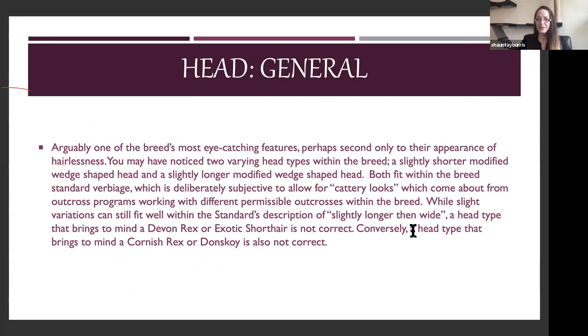The head, arguably one of the breed's most eye-catching features, perhaps second only to their appearance of hairlessness. There are sometimes two varying head types in the breed. You'll see some have a slightly shorter wedge-shaped head and some have a slightly longer wedge-shaped head. Both fit within the breed standard.